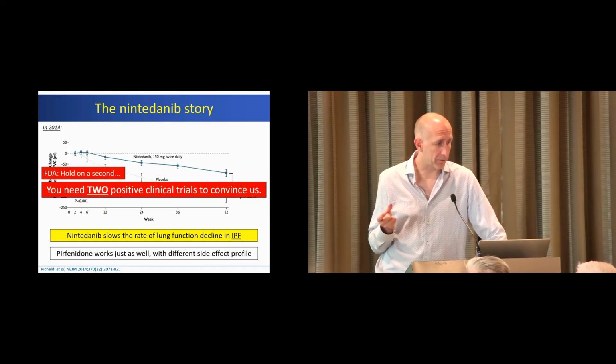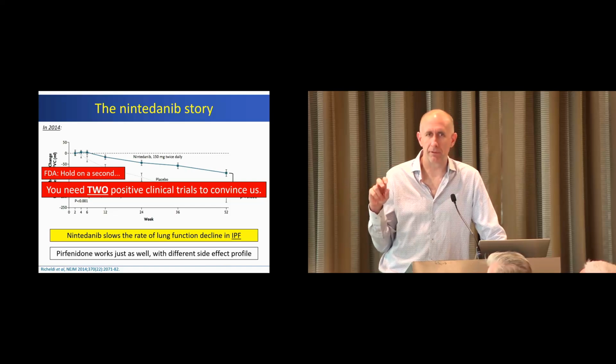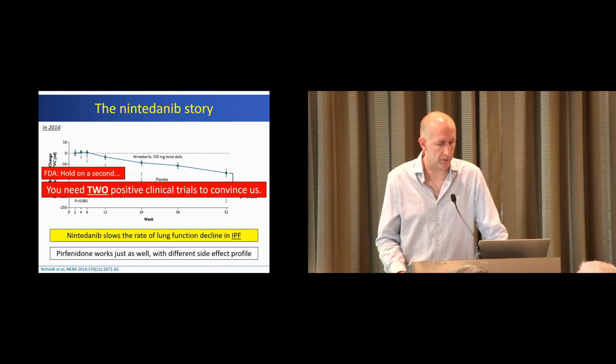So that happened in 2014. And this was the Impulsis trial. That was the abbreviation for it. So if you're a pharma company designing a clinical trial, you want a nice, tidy name for your study. That's usually an abbreviation of a whole bunch of words that were in the trial protocol. So the Impulsis trial was done.